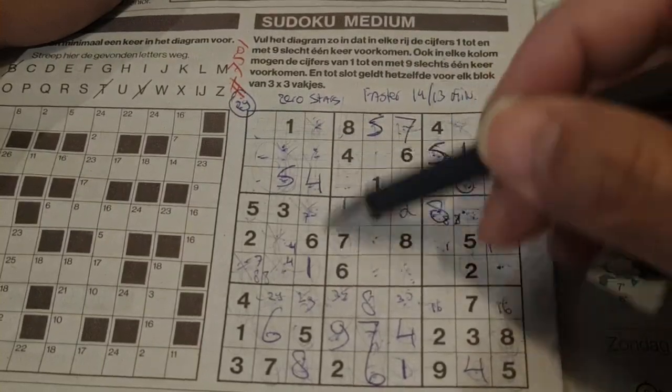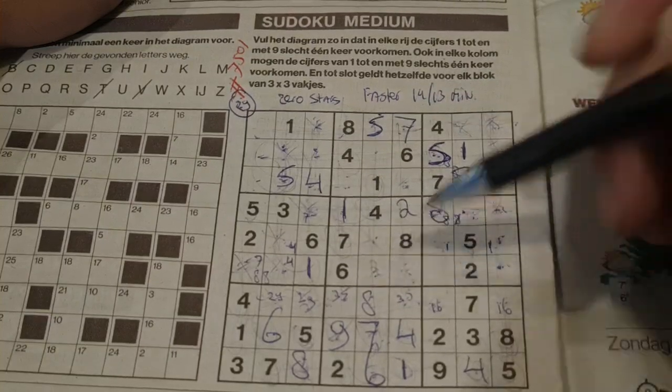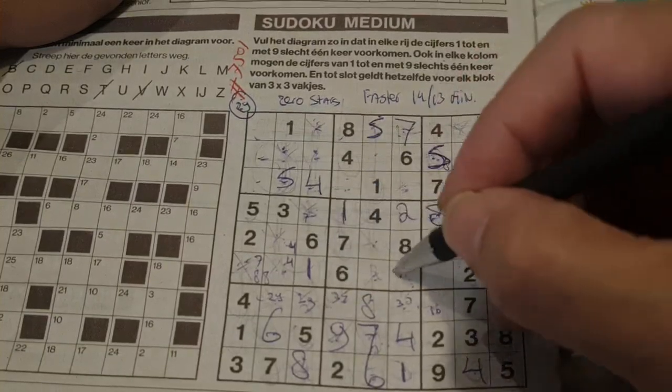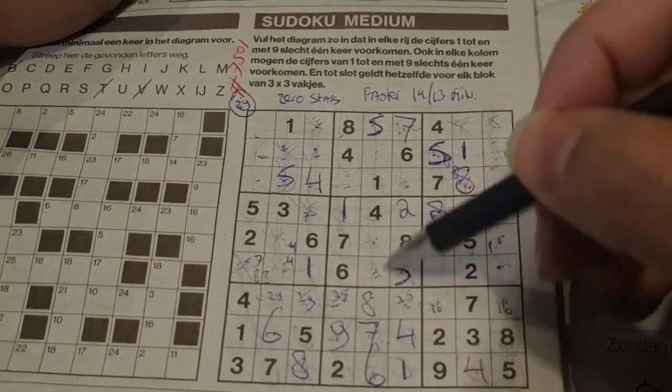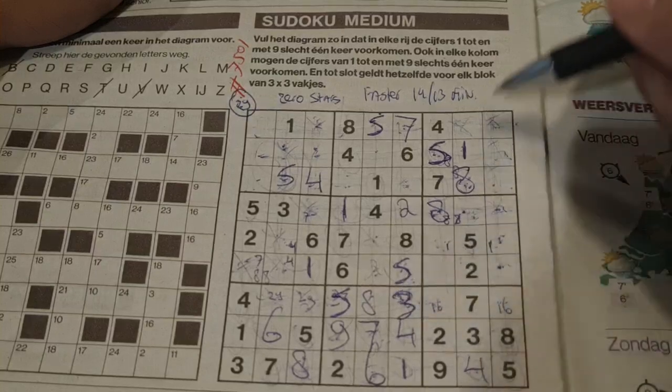3 missing numbers in this big square. One of the missing numbers is 5. We have a 5 in the middle column, no 5 in these 2 boxes. So 1 box left for 5 in this big square, it should be there. 3 and a 5. We have a 5 in this column, no 5 there. 5 should be here. 3 goes there.